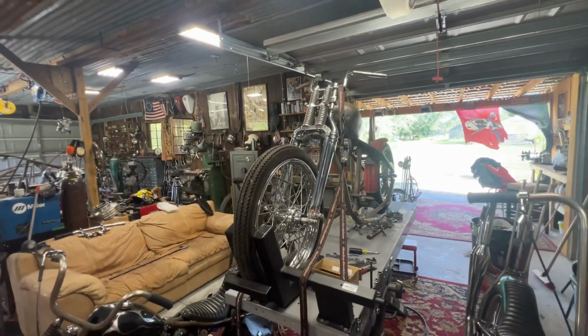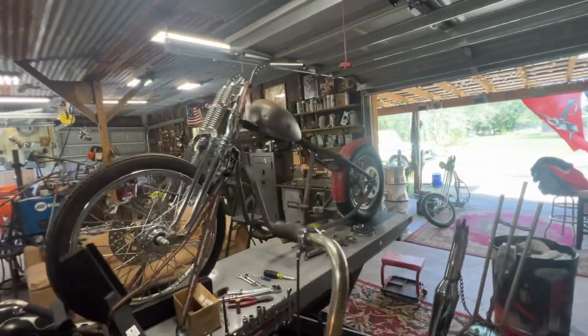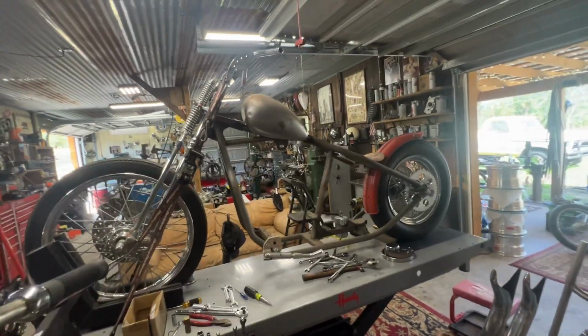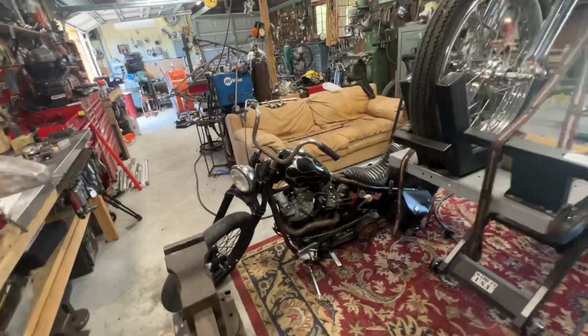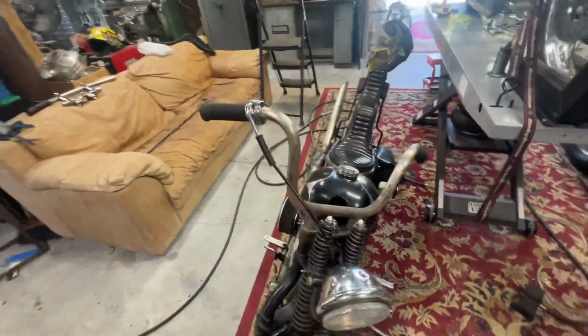And I got this bike up here. It's an all aftermarket bike, a Craft Tech frame. I'm going to build this and sell it. It's going to be a super nice bike. Those frames are solid. Very nice frames. This is my black pan shovel.